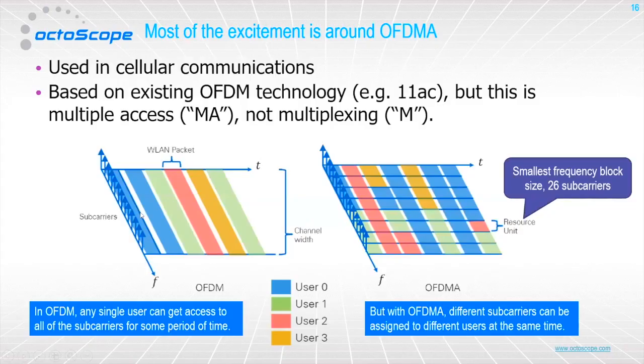The difference is that on the left-hand side here, in an AC system, you've got your Wi-Fi channels, and at any given time, one of those channels is allocated to a user, and the access point can allocate channels to users as it sees fit, or as the clients are able to access the medium. But that's what it always looks like. So one user gets a channel at any given time. OFDMA lets you do this.